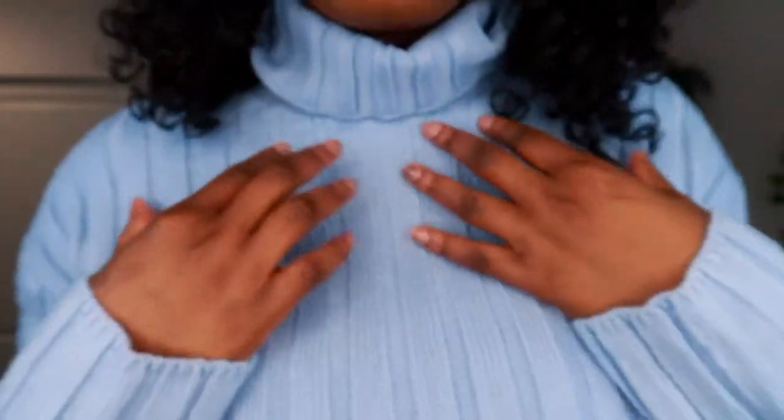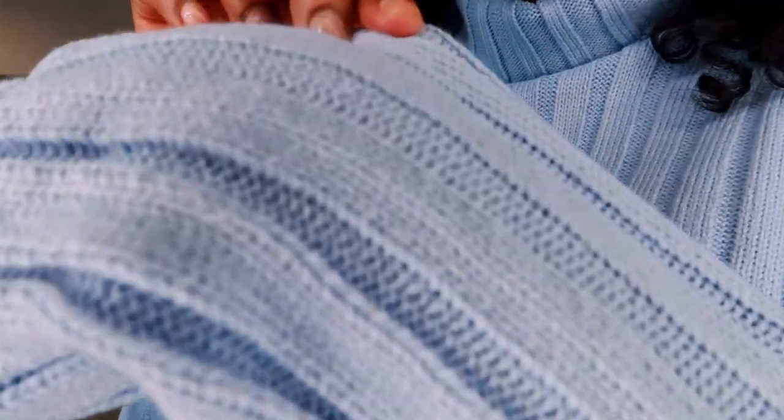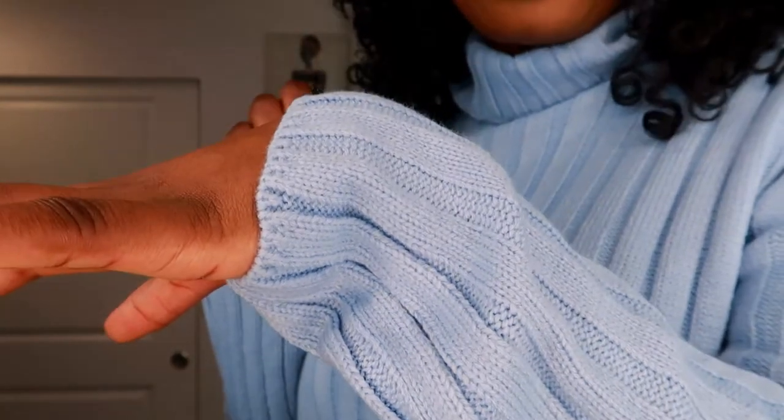Y'all, the material, look at the color too. This can give you a clear look at the color. But the material, and don't judge my nails, okay? I will get those done sooner or later. Okay, so no judging. But, ooh, this is what we call girlfriend material.